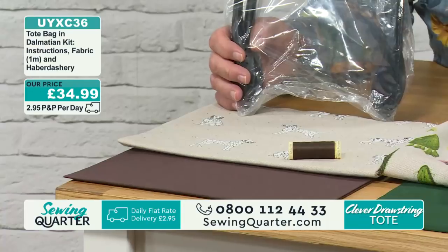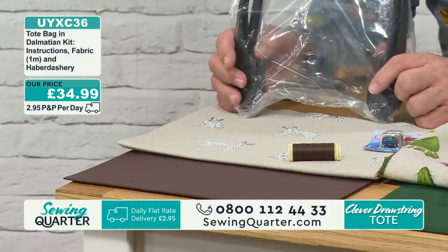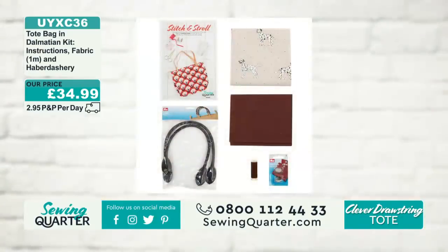You get the thread. You get the snaps. Now, this handle is leather. This handle is, I repeat, leather, and it's black leather. Okay, and you get the instructions, obviously.